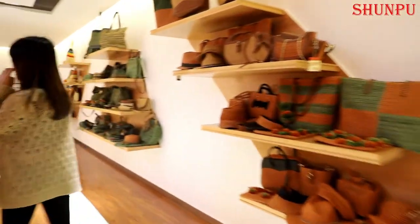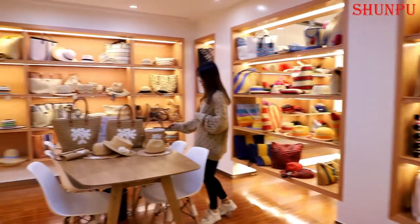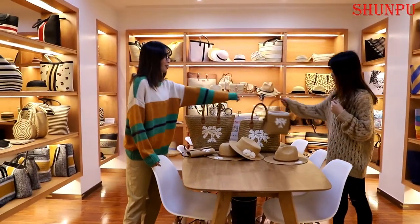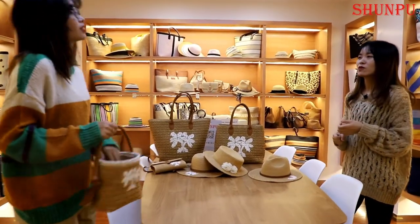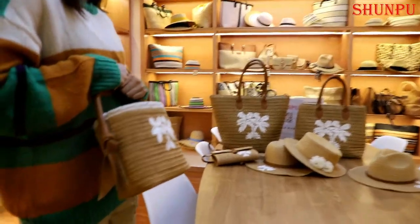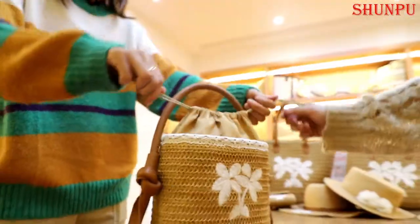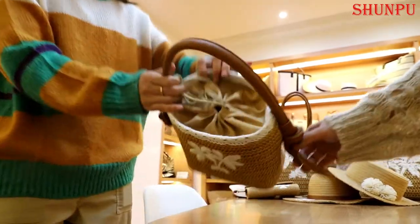Next, wow, look at this. Coconut. Yeah, I love the coconut. Oh, I really love that bag. This one? Basket. Yeah, it's very popular. The shape is very popular this year. And also for the linen, we have the closure. We call it the eel bags.